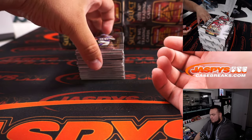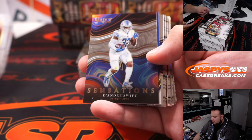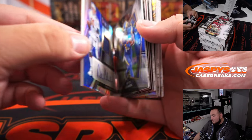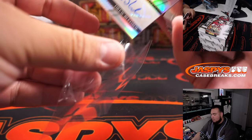All right. Here we go. Start us off with a little relic, maybe patch auto. Drew Bledsoe to 99. No, it's an autograph. Patch auto, Drew Bledsoe.